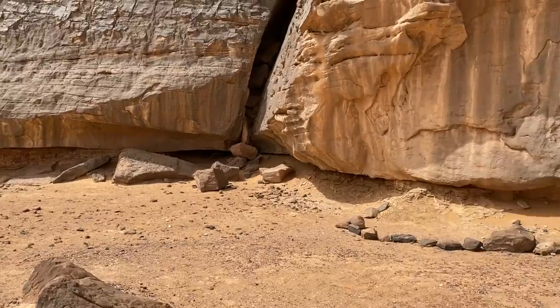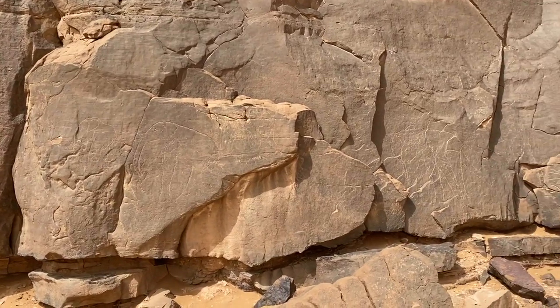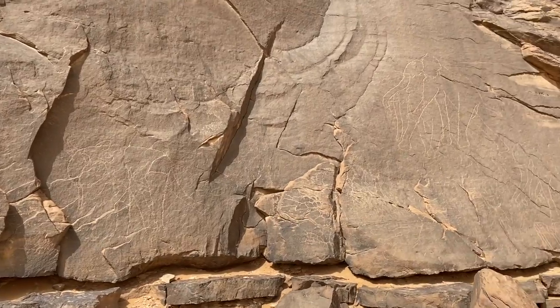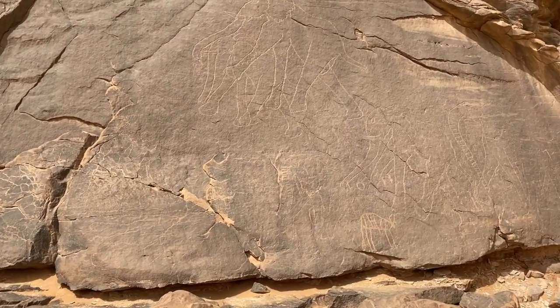At least 12,000 years ago, the wild fauna, naturalist or early hunter period, shows the Sahara when it was a savanna, filled with animals, such as elephants, giraffes, crocodiles, hippos, buffalo, rhino, and lions.